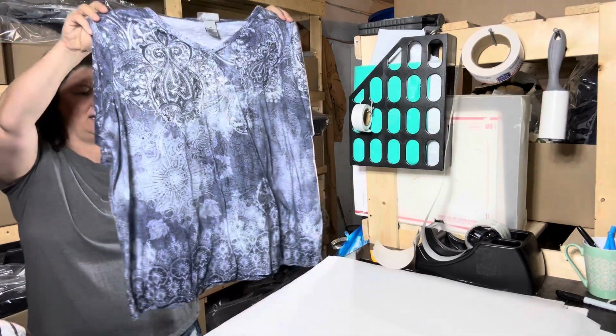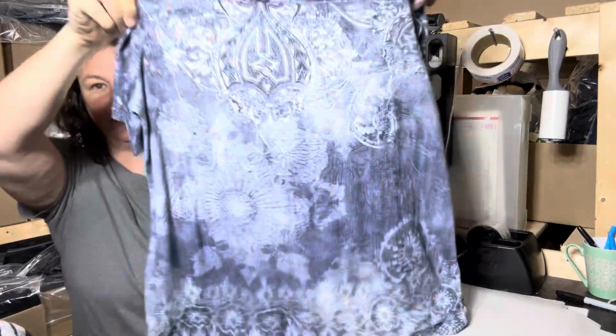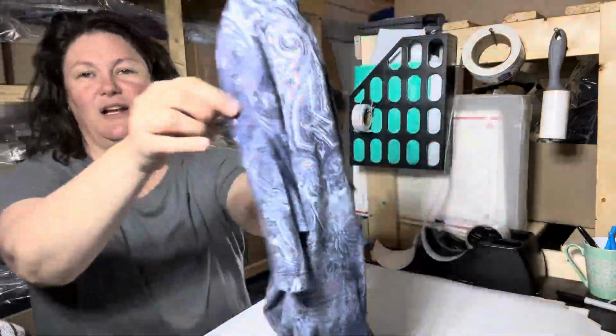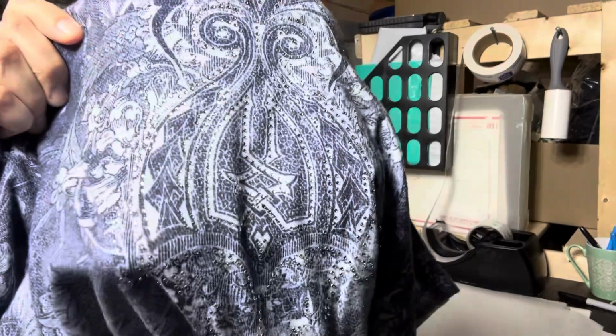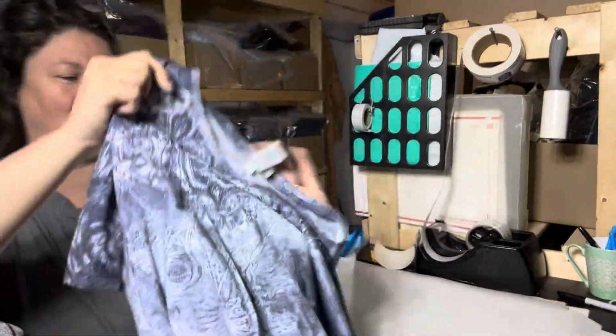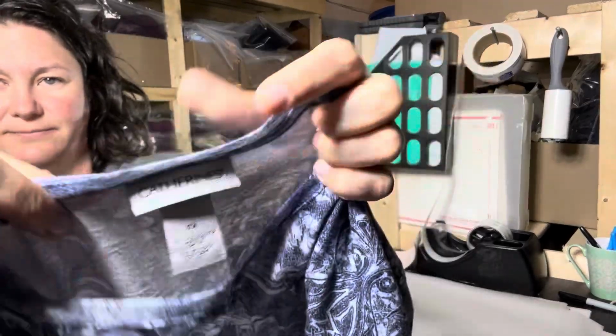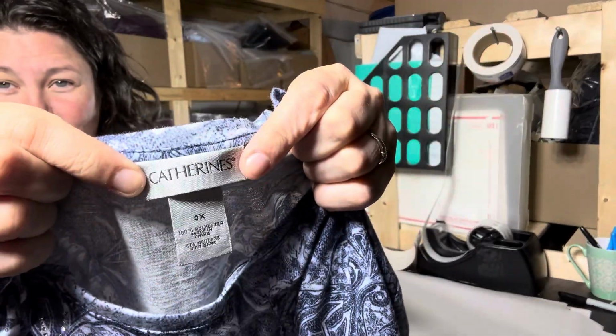Just a t-shirt. Kind of has this floral pattern on it, and then on the front it is like studded with rhinestones. So the brand is Catherine's, and I forgot to show you that. Also a plus size brand.